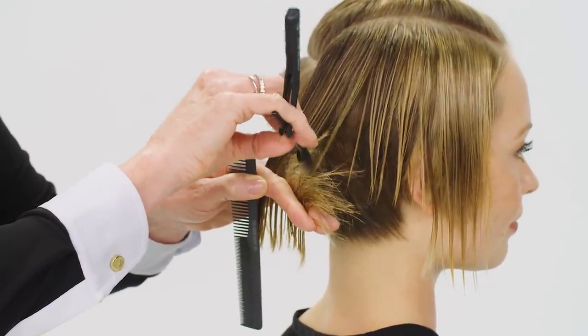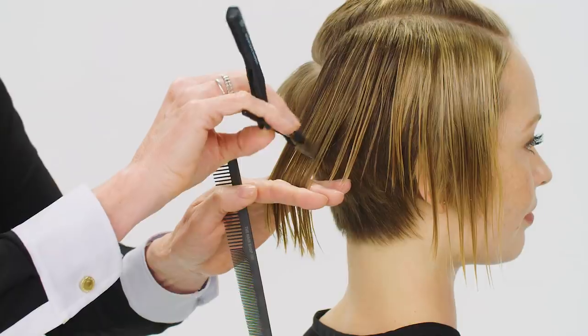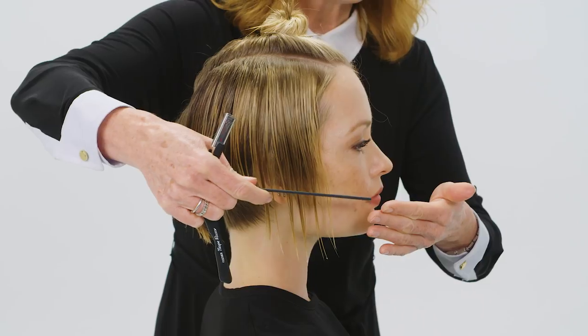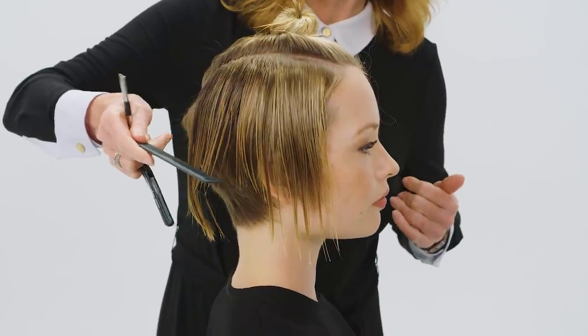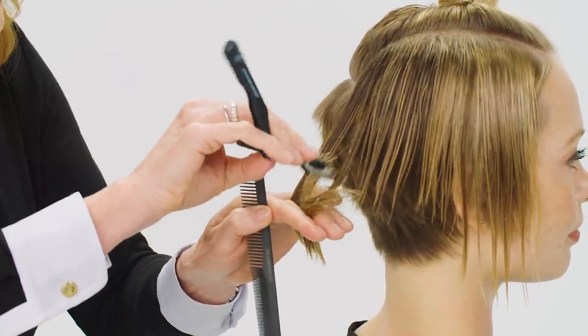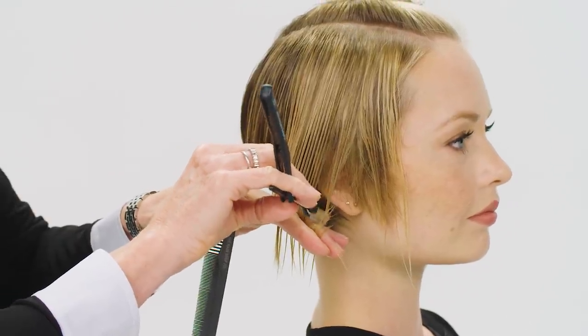Using this method, take a horizontal section to the back. Hold the section horizontally, working in the mid-shaft. Razor down to etch out layers and the hairline at the same time. Determine the length by cheekbone to the top of the occipital bone. Step 15. Blend the top layers from the back into the side outline shape. Step 16. Continue working until the right side top is completed.